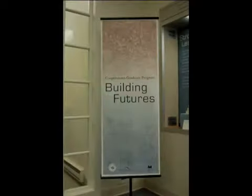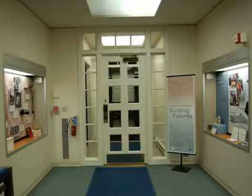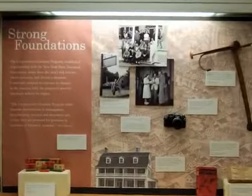My name is John Lohr, and I'm a student with CGP, the Cooperstown Graduate Program, class of 2011. We designed an exhibit called Building Futures, which is now on view at the New York State Historical Association's library. These following images are of our exhibit.